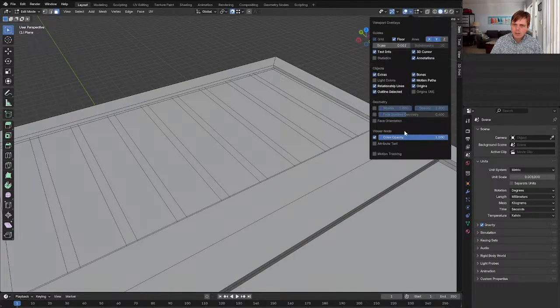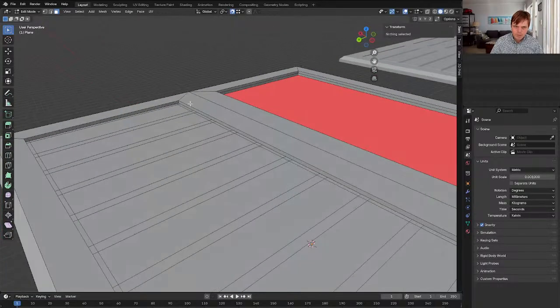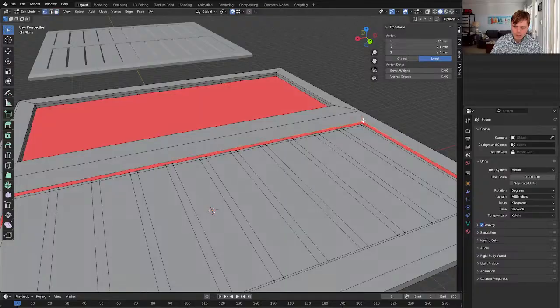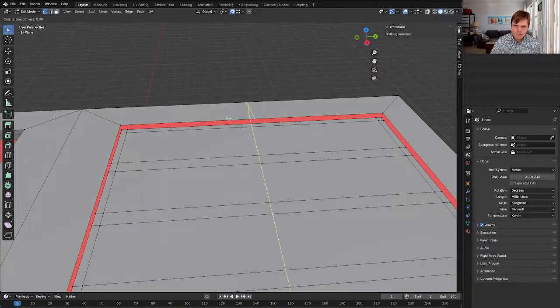And let's turn on cavities. Red just means we're seeing the inside face, which we don't want any red. But I'm going to let this be.